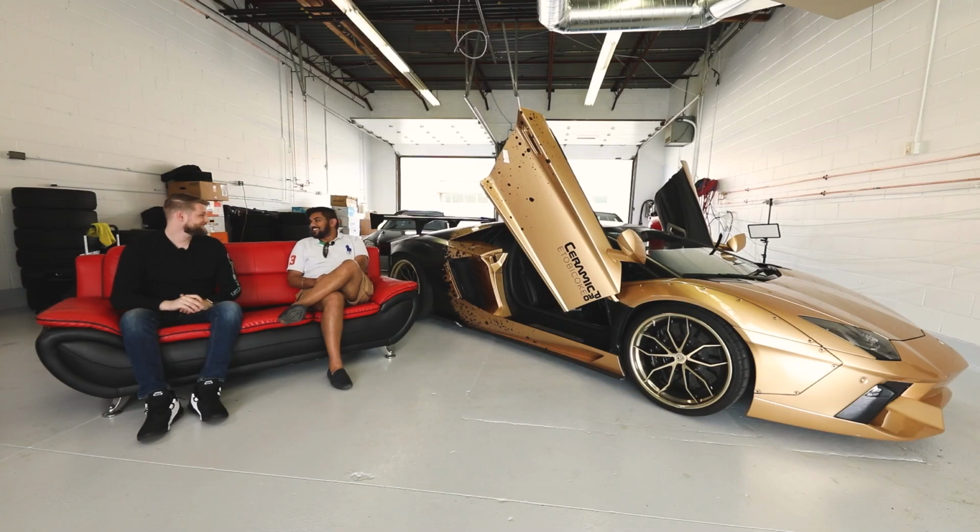So, viewers, as you can tell, this is not your average Aventador. Rushil, fill us in on what's done to it, man. Well, let's start from the beginning. All right. So the car started out as a 2012 normal Aventador.